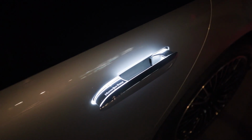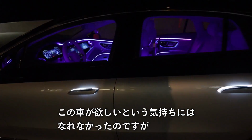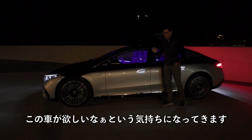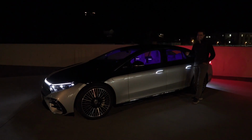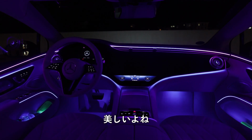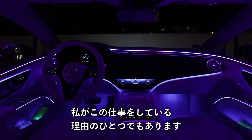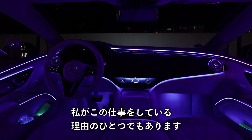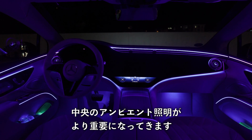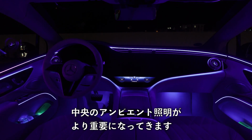So at nighttime, you know, I'm not the biggest fan of the exterior design, I have to say. And I didn't have this, I want this car feeling. But seeing this now at nighttime, it really gives me this, damn, maybe I need that car feeling. Isn't that beautiful? Wow. This is one of the reasons I'm doing this job, to have moments like these together with you. By the way, the screen is all the way off at the moment, so this really central ambient lighting is even counting more.